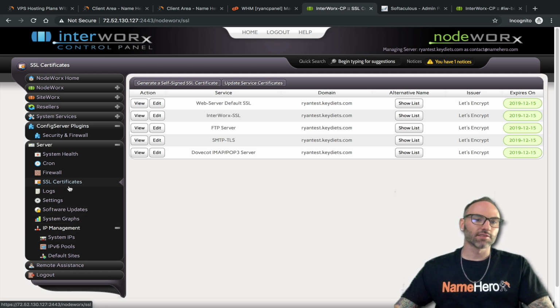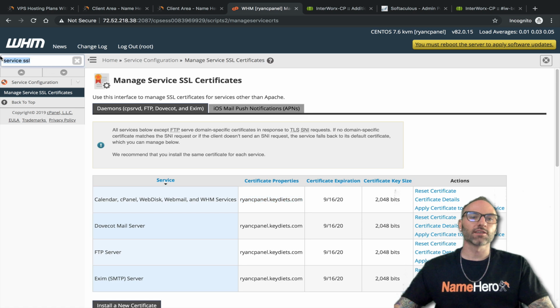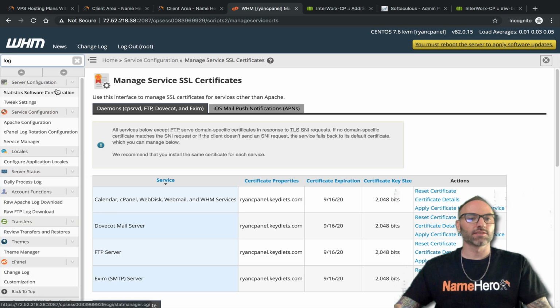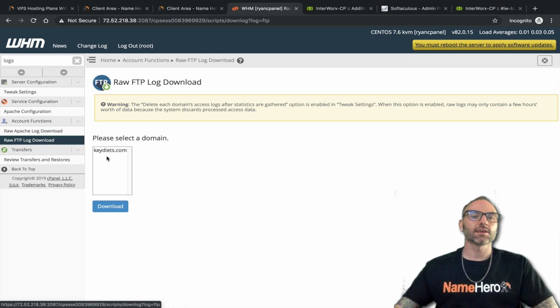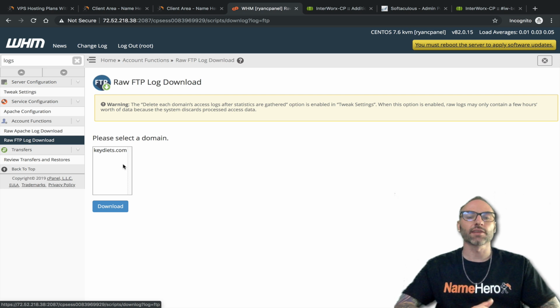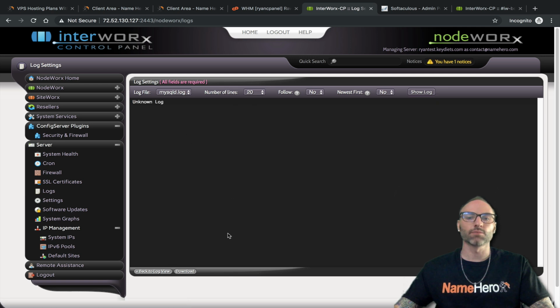We get on down the list here of the server. So logs, you can view just some of the system logs inside of NodeWorx. cPanel is kind of short on actual viewing logs inside of Web Host Manager or cPanel in general. If I just type in logs, you can see I can view Apache logs or FTP logs pretty easily. But if I need to view account logs, then I actually have to go into cPanel, into File Manager and download them, or SSH in. So I do like how InterWorx has some more logging available inside of NodeWorx right here. I just click Continue, and you can see it brings them up in a little viewer too, so I don't have to download the file, which is cool.